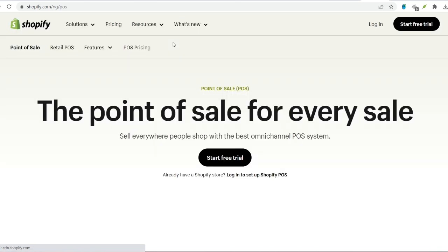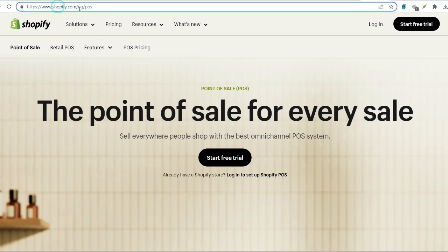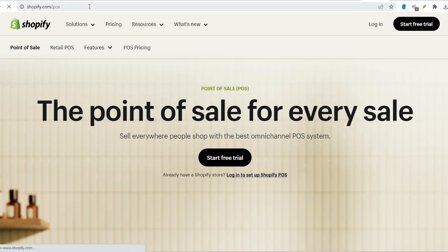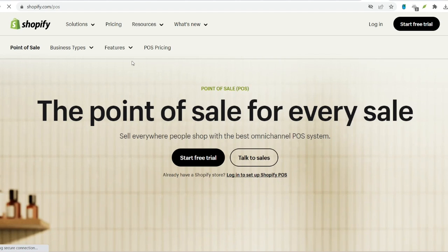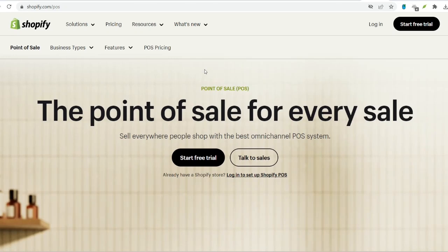Product management. Add high-quality product photos, descriptions, and manage your inventory seamlessly. Payment processing. Integrate secure payment gateways like Stripe or PayPal to accept online transactions. Marketing tools. Leverage built-in marketing features to reach new customers and promote your products. Analytics and reporting. Gain valuable insights into your online sales performance through detailed reports and analytics. In short, Shopify equips you with everything you need to launch and manage a thriving online business.